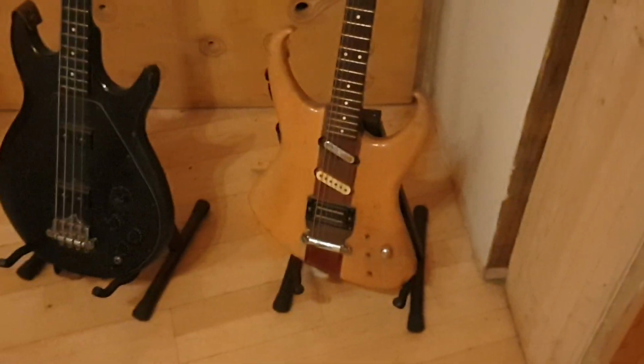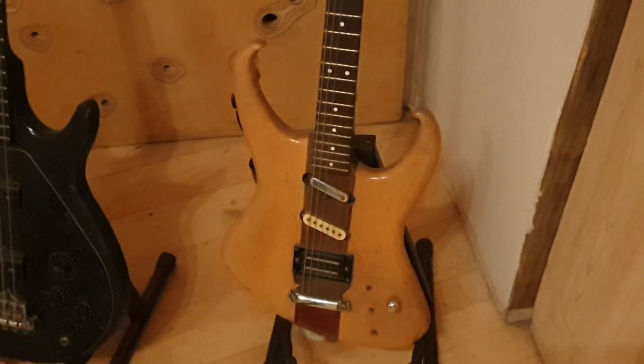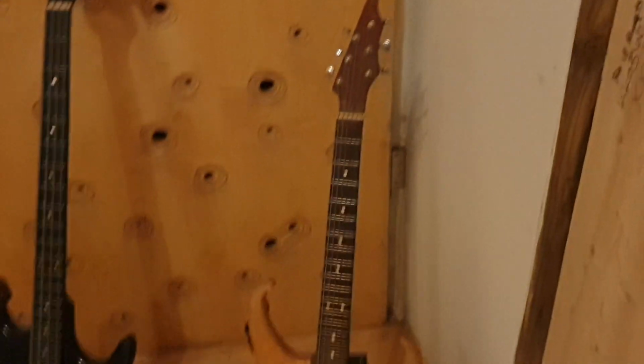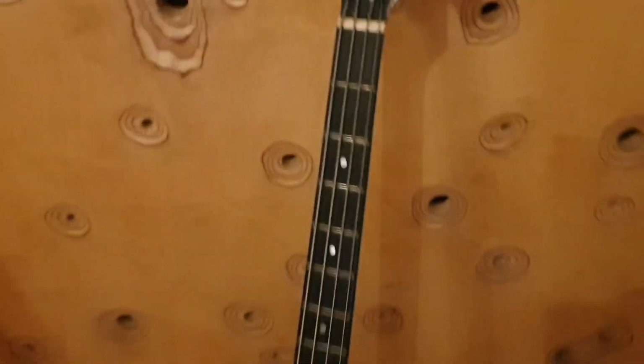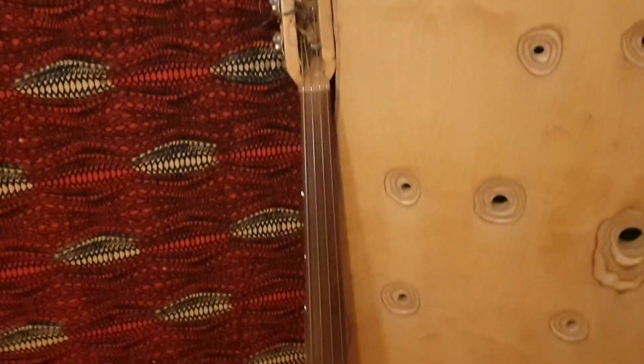Down here we've got my guitars. I built this one when I was 16 for a school project, and I still use it now, even though it's a bit shonky. It sounds okay. And this is my bass that I use on live tracks. And it's called a Gibson Ripper. This is an electric double bass that my brother made and donated to the studio.